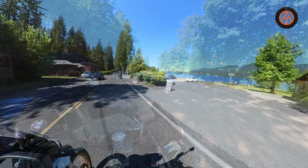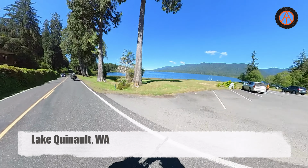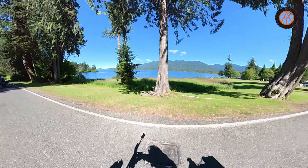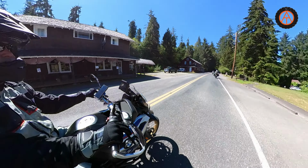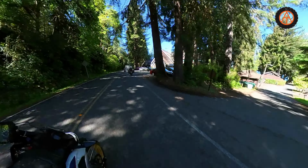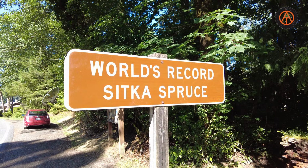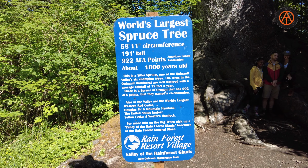Okay, we're going to head out, and you just turn right and go down the road, and we're riding past the beautiful Lake Quinault, and it is just a gorgeous day. We are catching some incredible weather on the peninsula, and this is a shot of the Forest Service area. It's like a little town, store, and a nice lodge here on the right to stay at. All right, let's go see the world's record Sitka spruce.